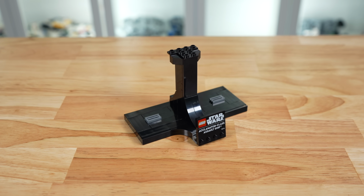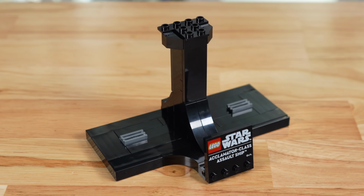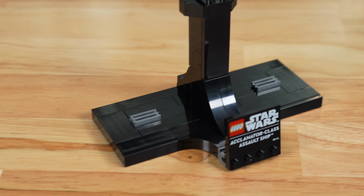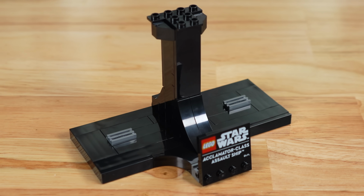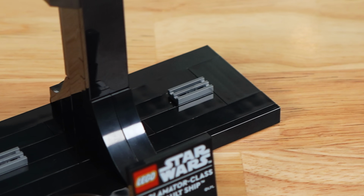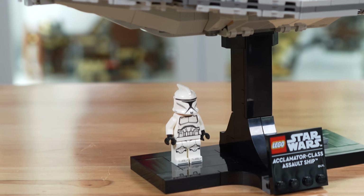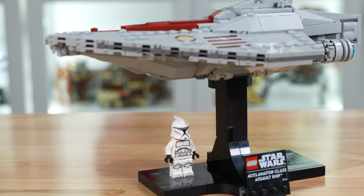The Acclamator's display stand has the same basic design as the other recent Starship Collection sets, and that's what we like to see, the continuity, so that all of the displays look nice next to each other. It does use green pieces to break up the otherwise all black design, and I think they look nice. They also cover up studs that could be used to hold a minifigure, and that's what I think a lot of people wish were included in these MIDI scale sets.